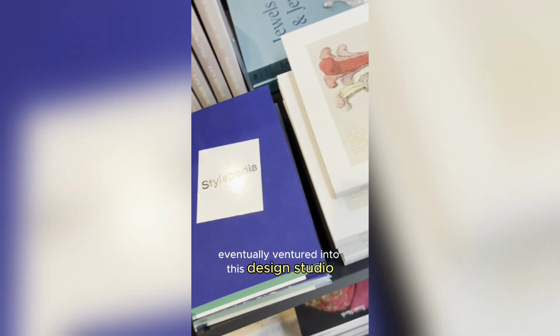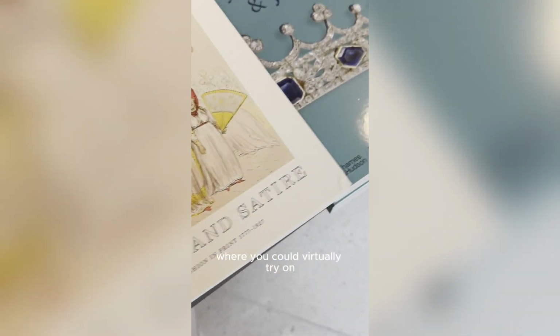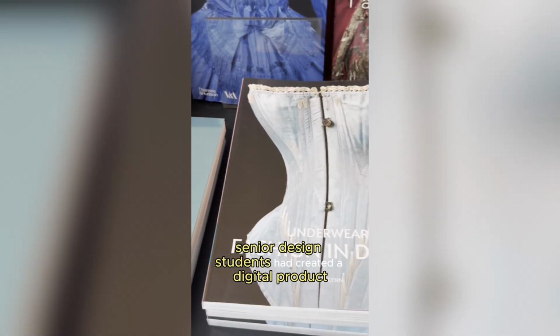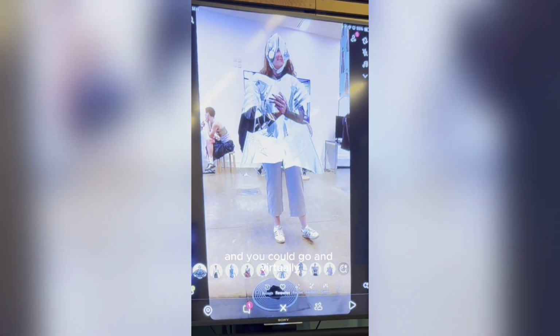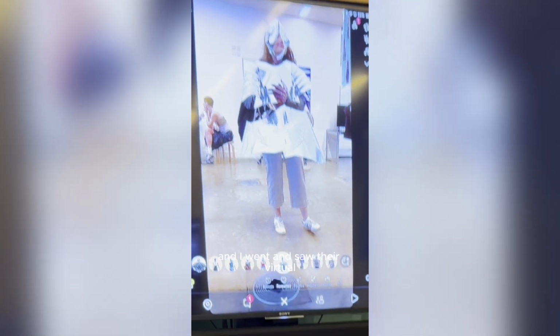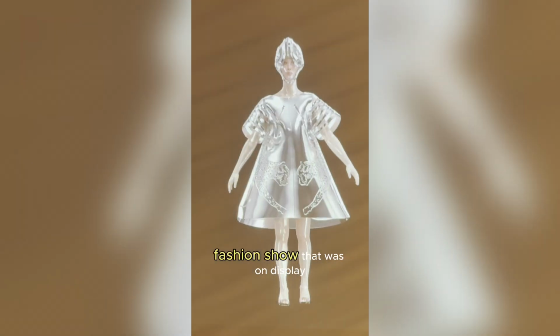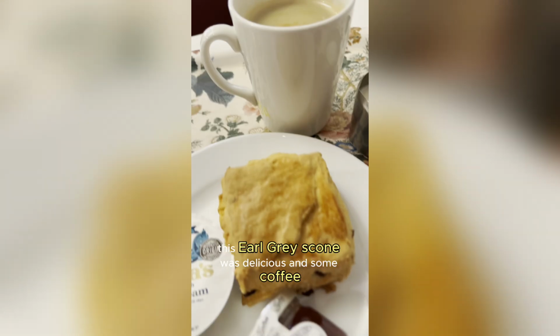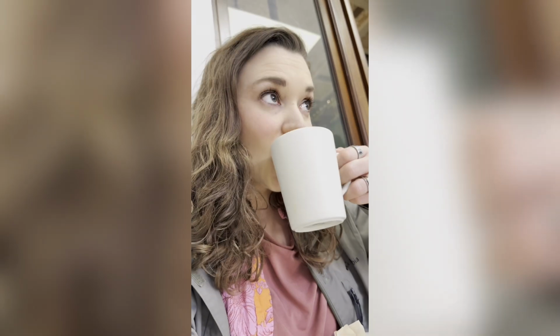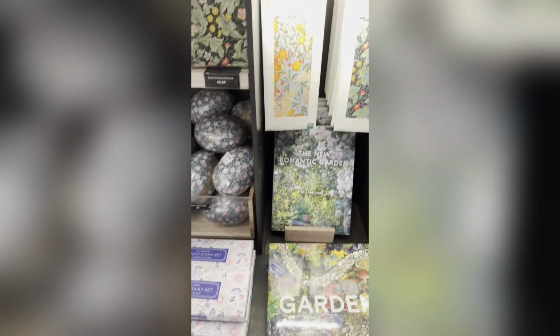I eventually ventured into this design studio where you could virtually try on. The senior design students had created a digital product, and you could go and virtually try on the garments that they had created. Then I went and saw their virtual fashion show that was on display. I went to the cafeteria and had some brunch. This Earl Grey scone was delicious, and some coffee.